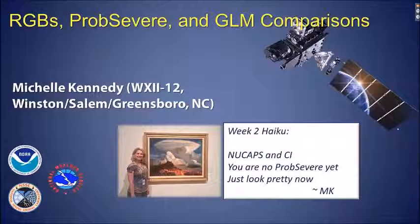We also went to the Oklahoma University Museum, or the Fred Jones Jr. Museum here on OU's campus. And here's the week 2 haiku.